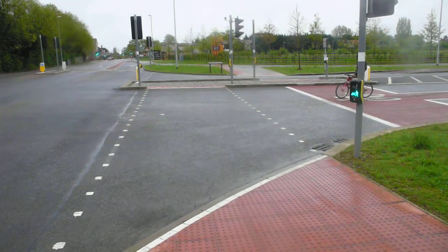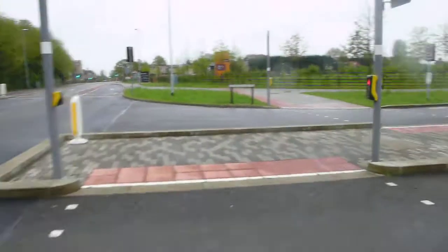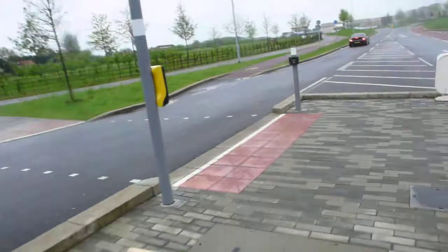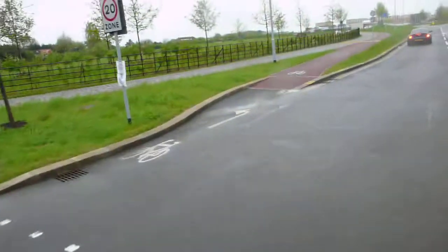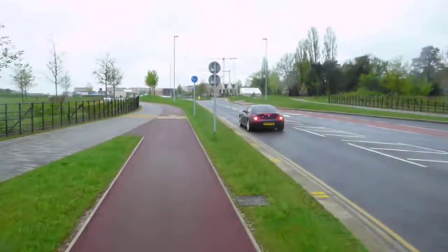So this is the entrance to Eddington on Madingley Road. Multiple stage crossing, which is quite poor, which then smoothly blends onto this cycleway.